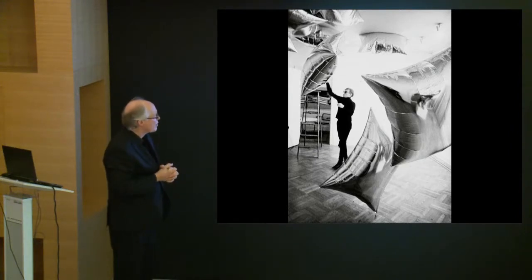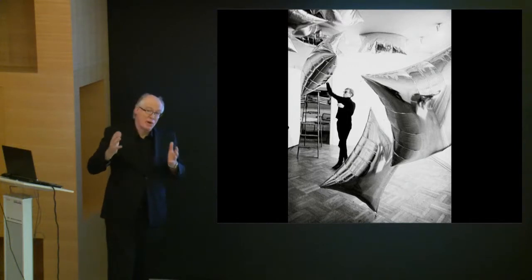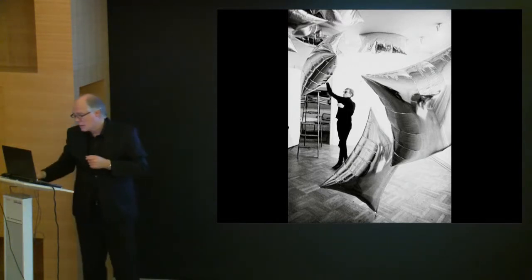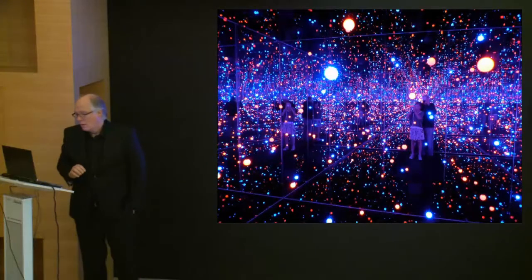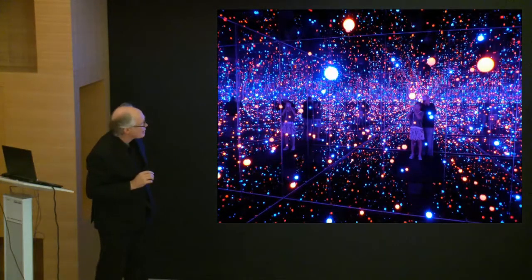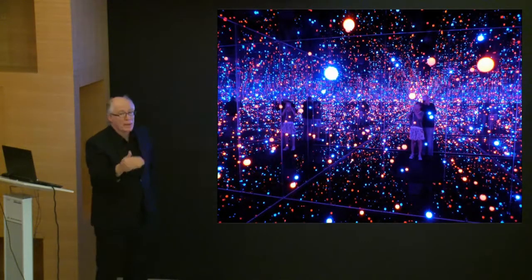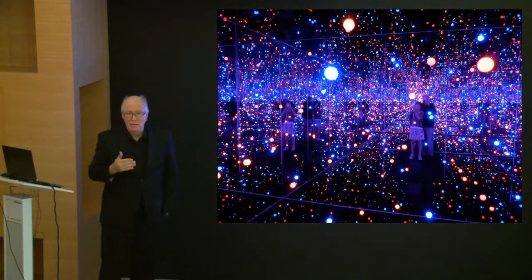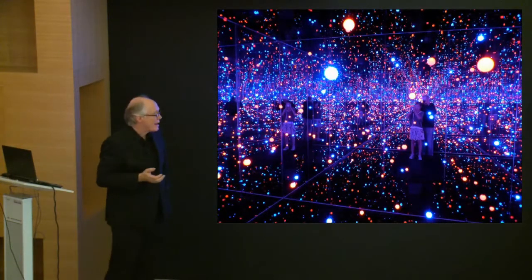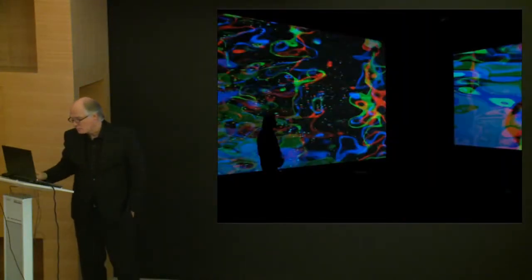And this is Andy Warhol in Castelli's studio in New York with his silver balloon. So again, using the dimension of the space, an idea of the volume of the space as distinct from the walls. And this is our youngest daughter and me photographing Kusama's Infinity Room at Louisiana. So this is the extrapolation of that into a truly immersive art environment, an infinite art environment.